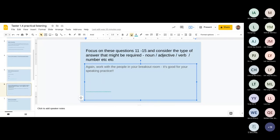We want to listen for words that might be opportunity or might be synonyms for opportunity. It could be that the word is something like chance. And we need to show the examiner that we know chance and opportunity have similar meanings. And it's the word that describes that opportunity or chance that we're listening for.